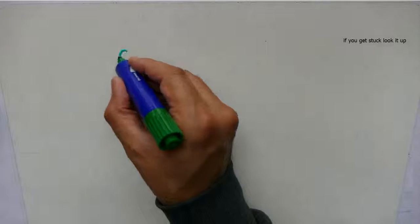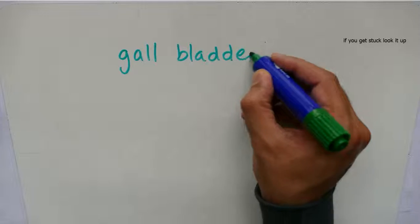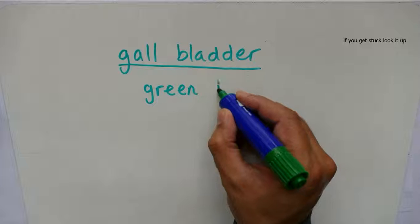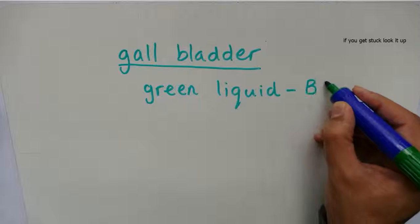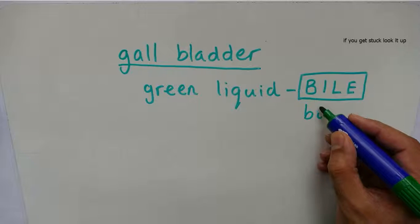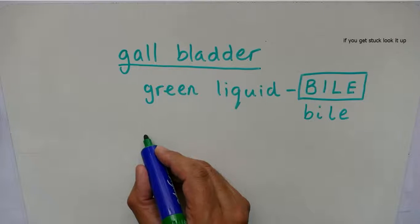So the gallbladder, what does it produce? It produces a green liquid called bile. Bile. Okay. What does that do? That breaks down lipids.